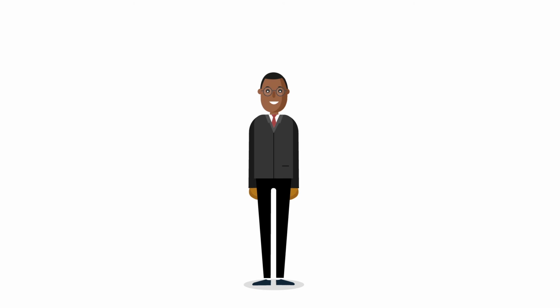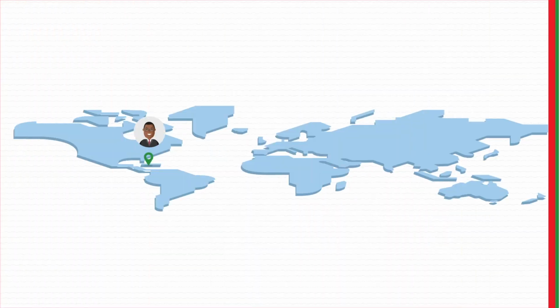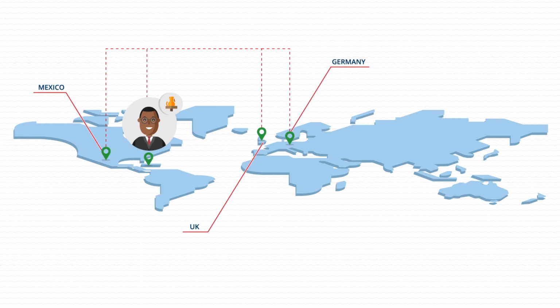If you are now thinking more about exporting, there is one more benefit for you to consider. Craft items are often international products, as inputs can be sourced from different countries. Let's say you are a potter in Barbados who imports raw materials such as clay from Central America, pigment from Mexico, the UK or Germany, and some of the equipment used to produce pottery.